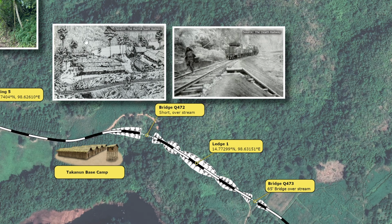This sketch is from Robert Hardy's book The Burma Siam Railway, and shows Takanun base camp drawn from a point to the north of the railway, looking back over the railway into the camp. The bridge noted in the recon reports is clearly visible in the sketch, and it's clearly a typical short bridge over a stream. And yet the remains of the bridge today suggest a much larger structure, with a span of around 120 feet. I suspect that sometime in the years after the war, an exceptionally heavy monsoon season washed through the small gap, carrying away part of the embankment and leaving a much larger gap, which can now be mistaken for the remains of a large bridge.